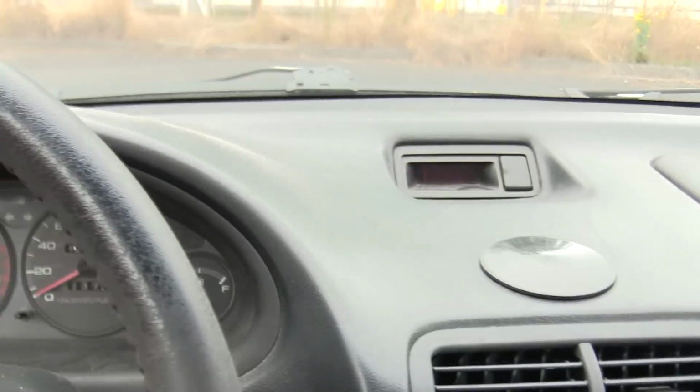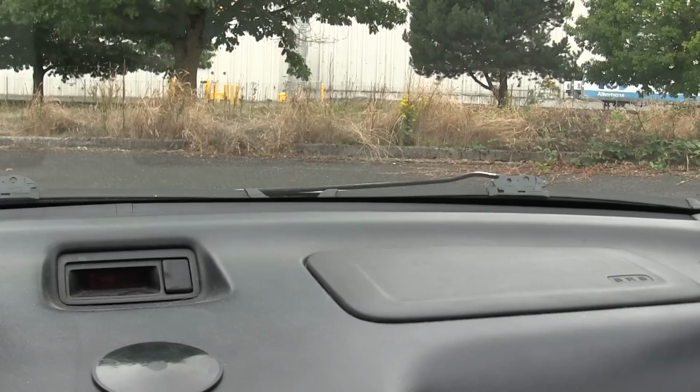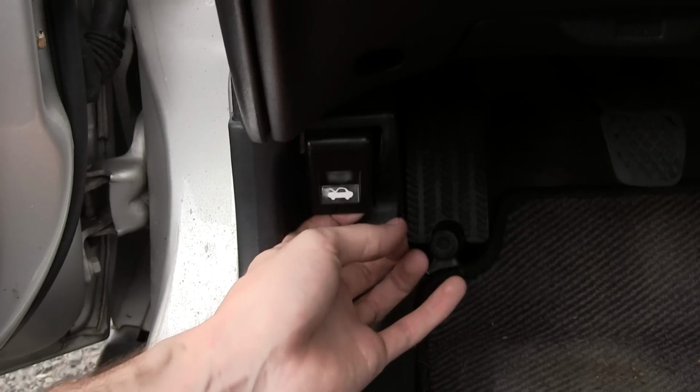Oh, the thing that does not work, my wiper fluid pump. I can't clean my windshield. I gotta do that at the gas station. But I've never had that luxury, so I don't know what it's like anyways. So let's take a look under the hood.